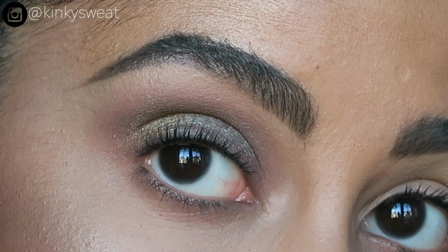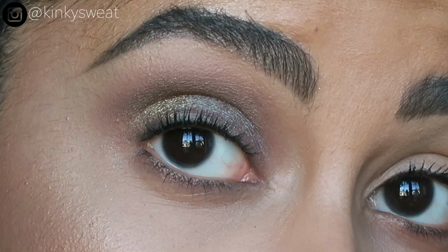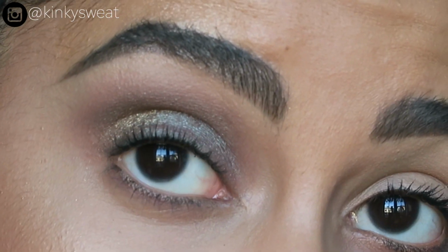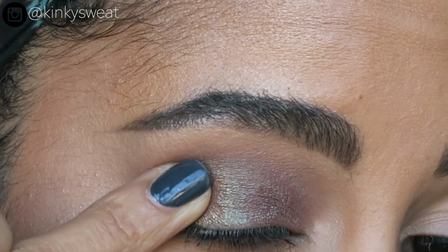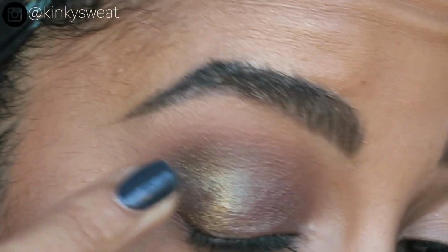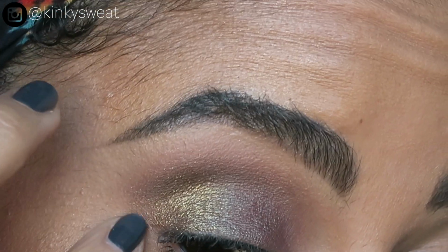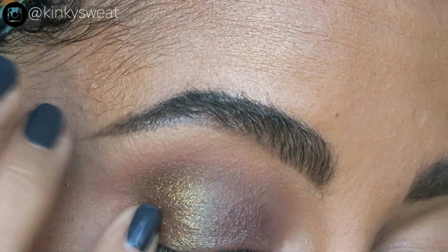If you go in right away tapping, you will get fallout. You might still get fallout regardless, even with this technique I'm showing you. With that said, you might have to do your eyes first, and that will just have to be the plan for you. Taking a little more, again pressing first, and then lightly tapping around the edges. This is such a beautiful color.